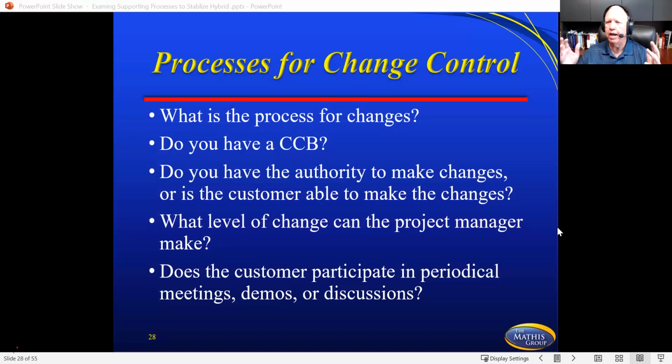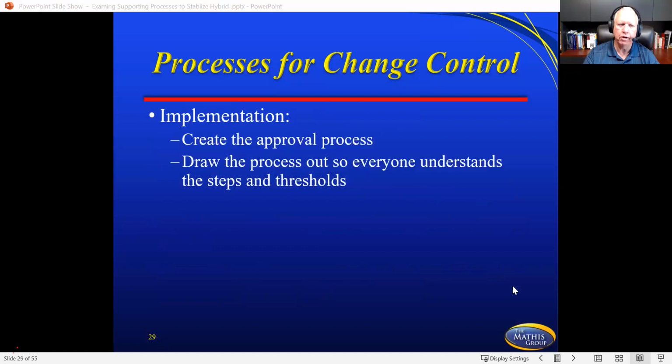See, you're just looking at trying to create a new culture customized to that one project, for that hybrid environment. The implementation of this change control process is something that you do have to talk through. Creating an approval process. What do we have to do to get an approval for a change? What does management feel comfortable with, and what does our team feel comfortable with doing? Draw the process out if there needs to be a process, so people understand these are the 5 steps we're going to have to do for a change order.